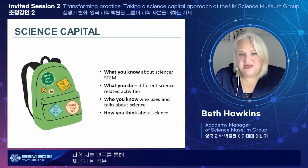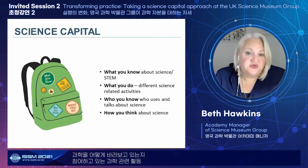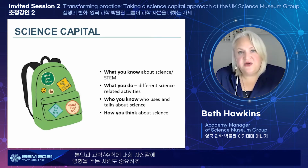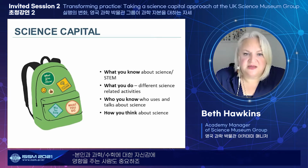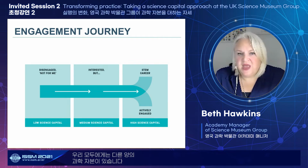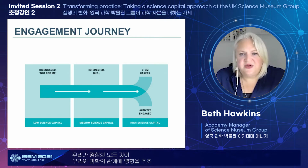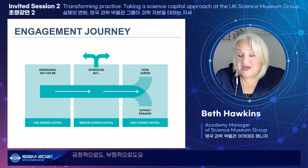The research into science capital gives insight into what influences and shapes people's attitudes towards science, how it's more than just what you know about science. It also recognises the significance of how you think about it, what science-related activities that you do, and who you know in shaping your identity and confidence with science and maths. All of us have different amounts of science capital, and it's not fixed and it can change across a lifetime. And every experience that you have can influence your relationship with science, both positively and negatively.